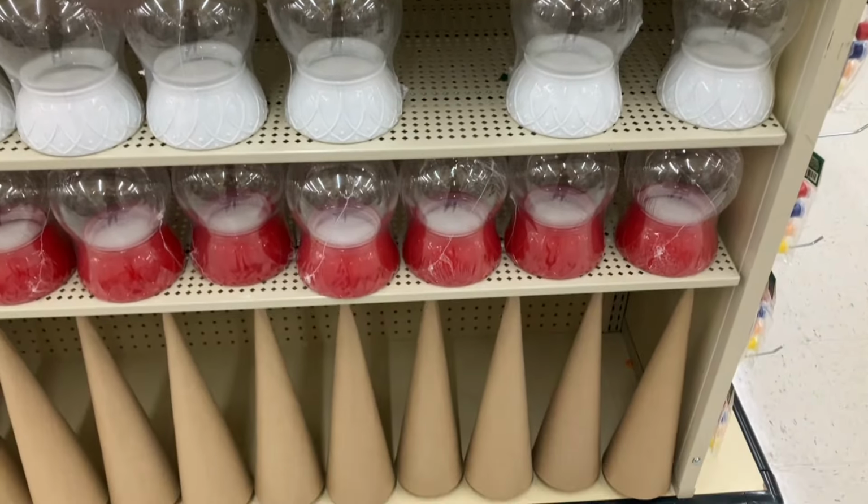Running back down this aisle, I saw these pumpkin baskets. They're not pumpkin baskets, but they were the color of pumpkins. I love this orange. It's not too bright, it's not too dark. It was really pretty. A few more fall items before I head out the door.